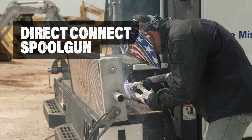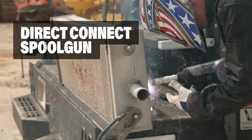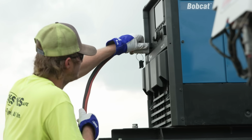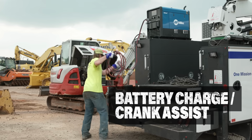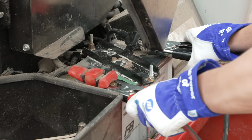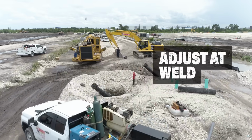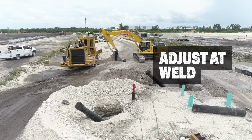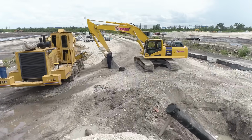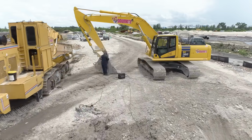A direct spool gun connection makes it easy to weld aluminum, expanding the jobs you can tackle. The optional battery charge crank assist eliminates the need to carry a separate charger and ensures you are ready if you need it. Optional Arc Reach technology delivers more arc on time, a safer job site, and improvements to your bottom line by not walking back to the machine to make parameter changes.